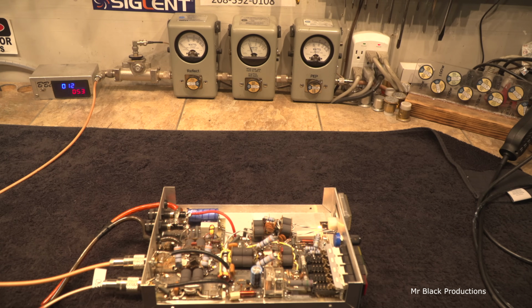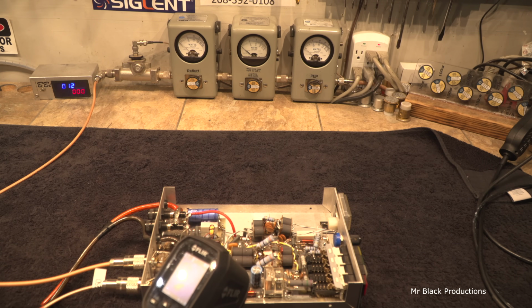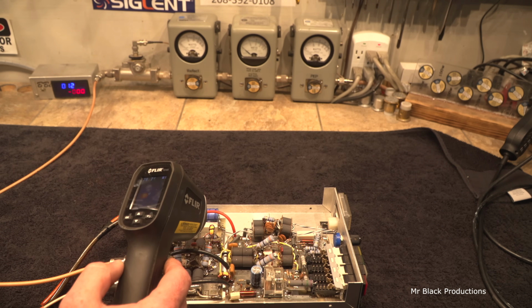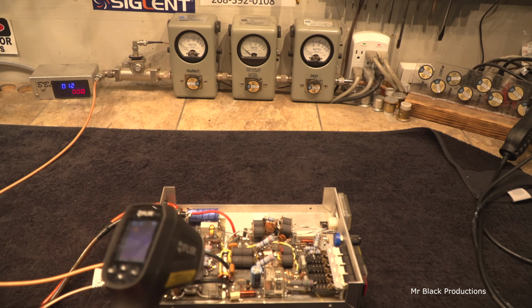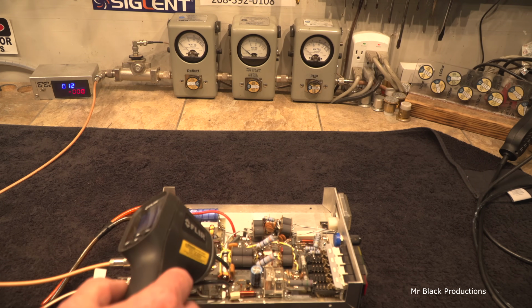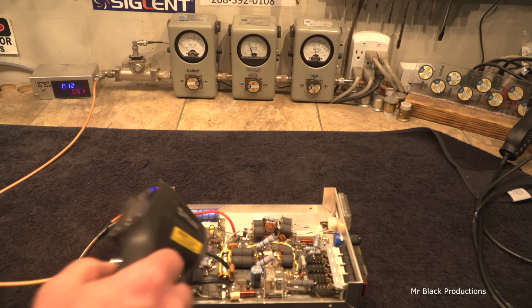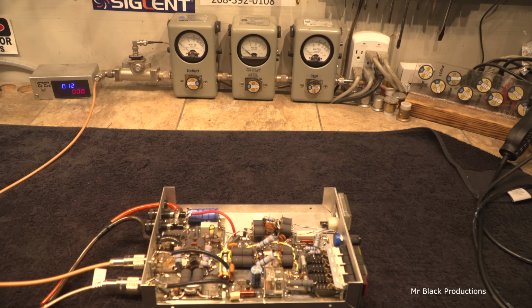1, 2, 1, 2. That's working the way it should. Okay. We've got 4 very good viable transistors. Preamp's working. Everything's working the way it should.